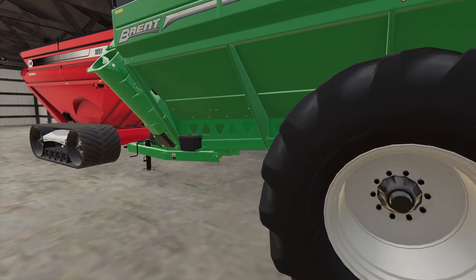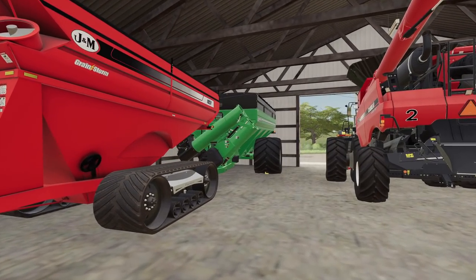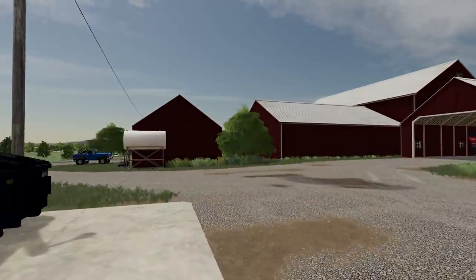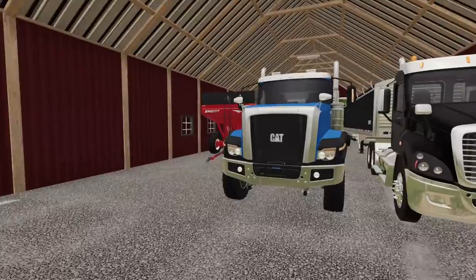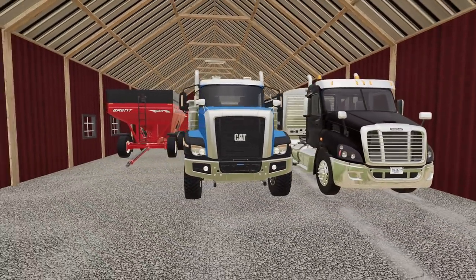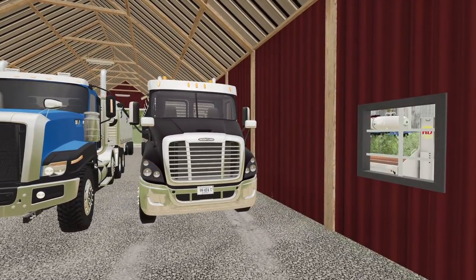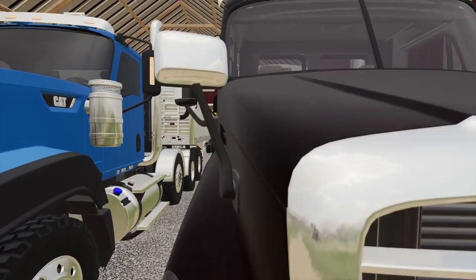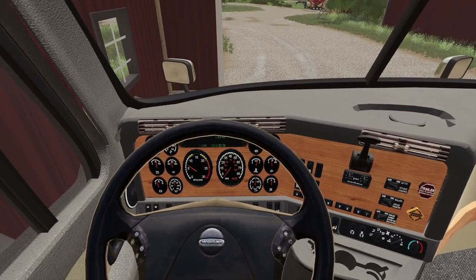Alright, now the big question is, what do we get running? So we're gonna have to get the grain carts running too. Man, he doesn't have nothing running. I'm gonna get the truck started up. So he has a cat and a freight shaker, if you didn't know. Kind of liking the cat. I always like the front end of the cat. Freight shaker, it doesn't really shake that much, but it's a newer one. This thing isn't that old. I think it's only 5 years old.